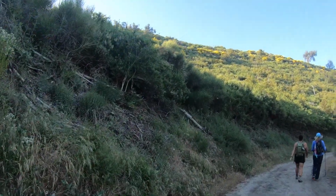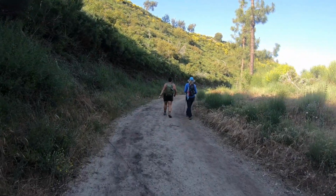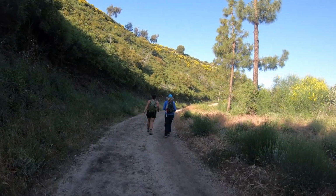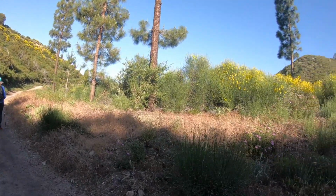So 10 minutes into this hike, we get a little shade, mostly on the fire road it appears that this hike will be on. Keep in mind again, it's an 8-mile hike, so up and back, so that's 4 miles up and 4 miles back down.